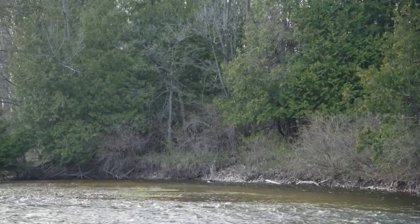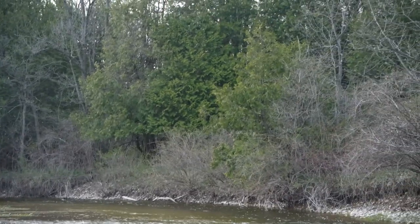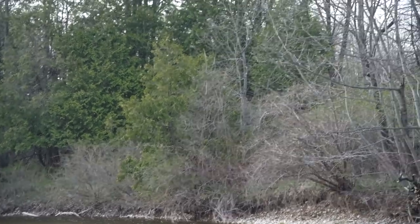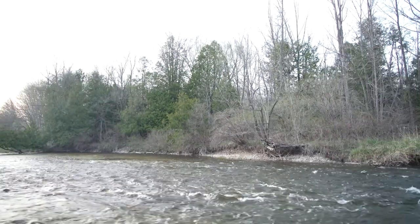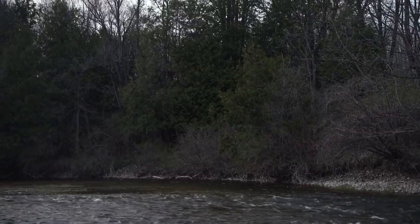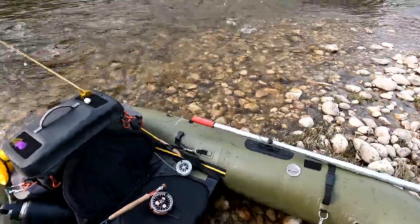You seeing this? We were gonna go home, but there's a huge spinner fall about to happen, I think. Wow. It's the last light here. I just lost a beaver.